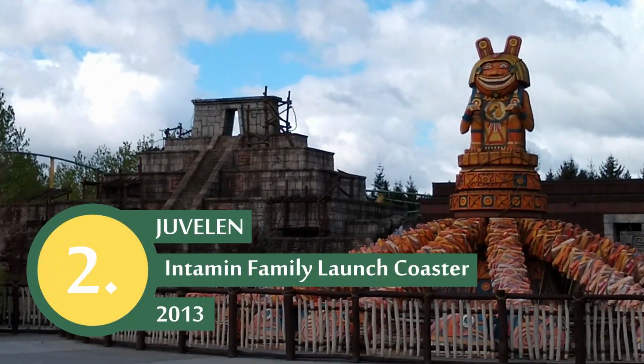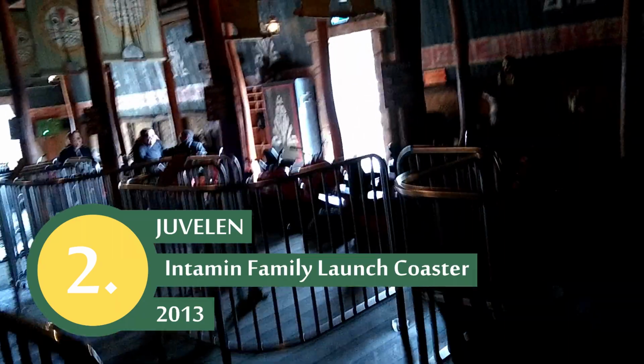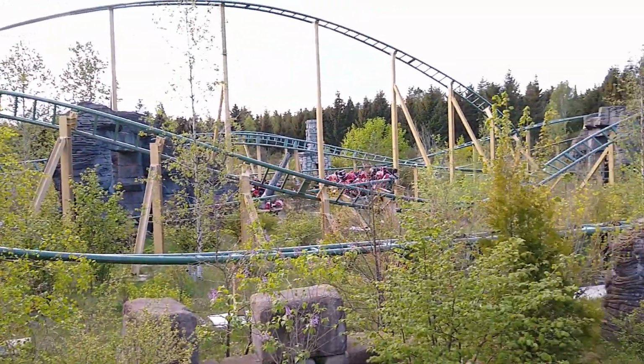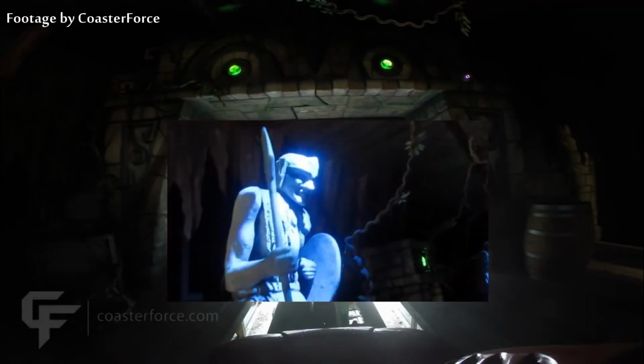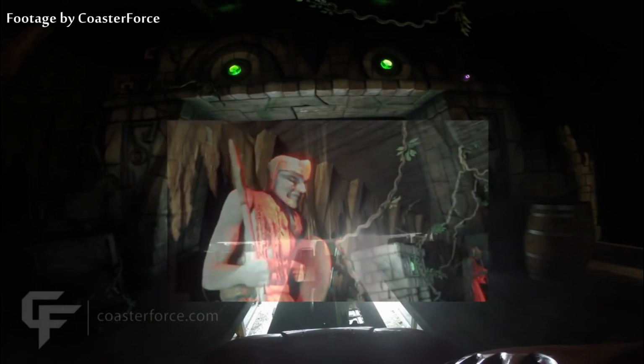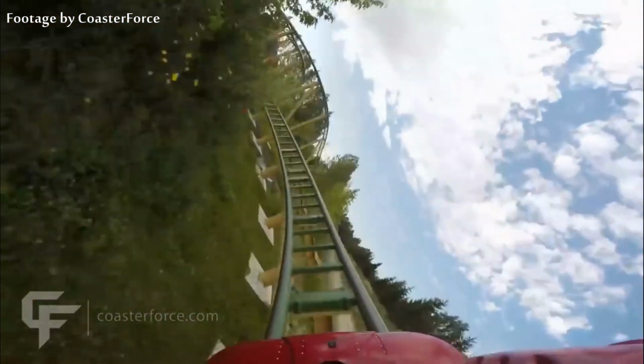The second best coaster in the park for me is Juvelen, an Intamin family launch coaster featuring ATV-style cars on long trains, giving the sensation of rushing through the Mexican jungle like a true adventurer. First off, this ride has some really good theming and features a great pre-show, which really manages to build anticipation for the coming ride, which is a lateral-filled ride full of pure fun.